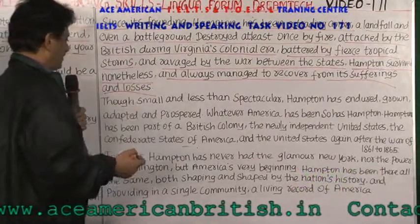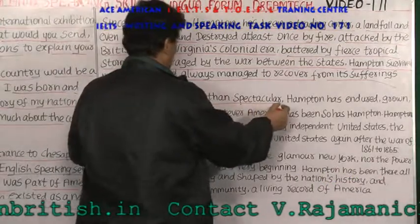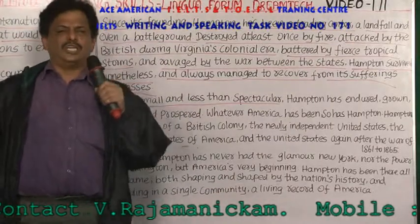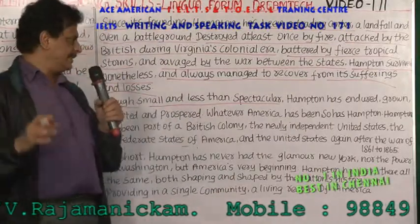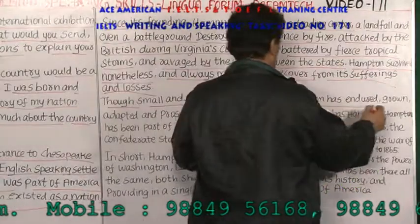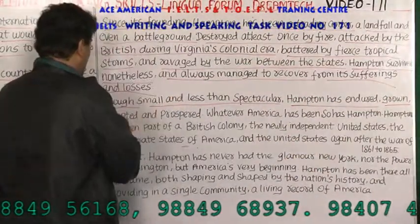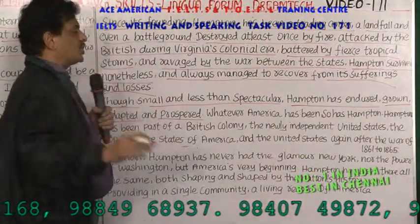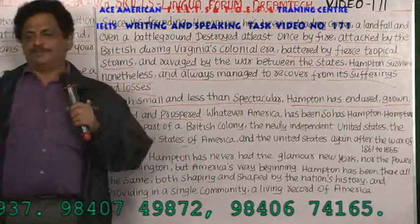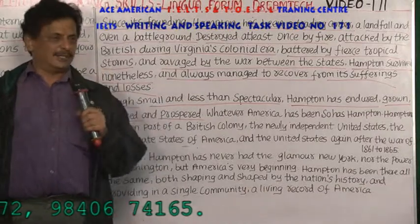Next, coming to the next paragraph, he says, though small and less than spectacular, Hampton town is small. It's not a huge town, but it's spectacular, wonderful. Hampton has endured. Endured means what? It is able to tolerate. Grown. It was able to grow. Adapted and prospered means it has developed. Just like Chennai city, how it has faced a lot of problems, still it was able to grow up.